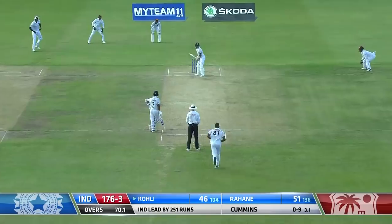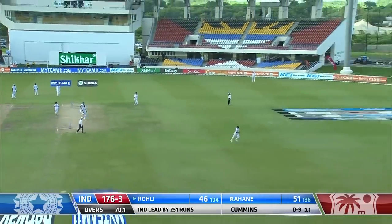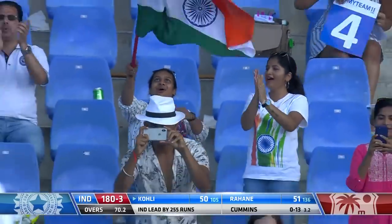Round the wicket, Miguel Cummings. Yeah, pulled away. What a shot. That's a man who's well set, gets his half century. Only his second boundary of his innings.